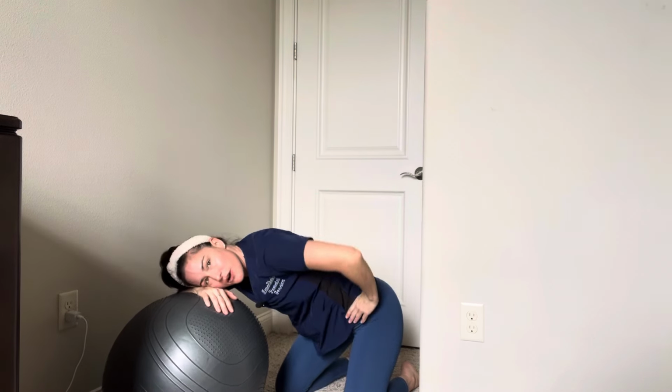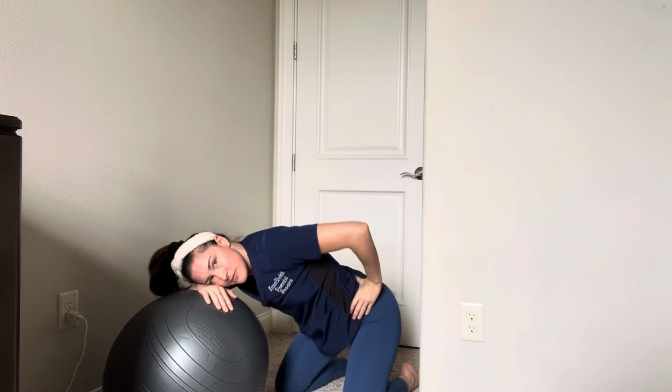Now, if that's too much, you can bring your hand to your hip and just work on lifting your elbow up to the sky instead of reaching the arm up. If this is too much, if you have any shoulder injuries or it's just uncomfortable, bring the hand to the hip, close it down, and open.